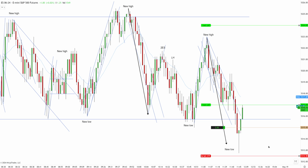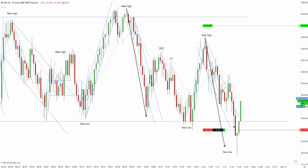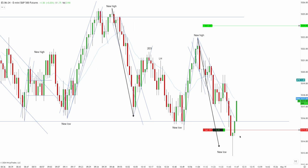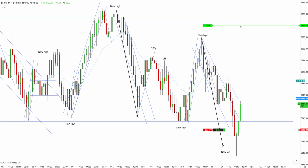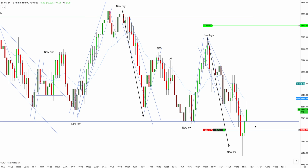Okay, we're bouncing on my exit order, but we need to tick through. Okay, and we finally tick through, so I'm going to automatically move my stop loss to break even. Why am I doing this? Well, because the main portion, the scalp portion, was already reached. And this is just a bonus, a runner in case we catch the major bottom. Let's see if we can catch the runner. It's going to be important if we can break the EMA or not.